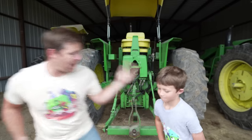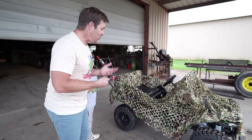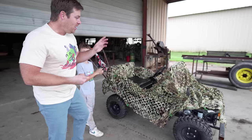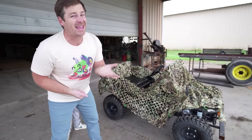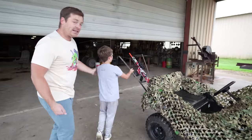Yeah. Go show me what you made, come on. Wow, Hudson, look what he did to our Jeep. What did you add to it? Camo? That means we can hide really good in the barns, in the forest, and things like that. When bad guys come. That's not all. Oh, look at the back box here.